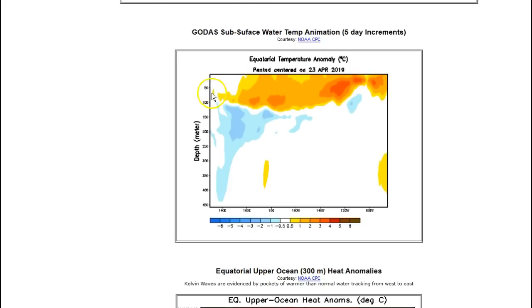But we expect at some point this even over here will start fading out. Now, whether we'll go to La Nina, kind of doubt that, but maybe it'll just be a slow decline. Hopefully it'll make it through the winter. We'll find out in a minute.